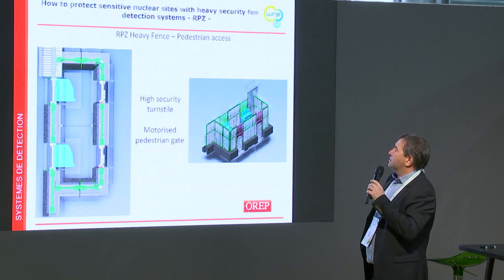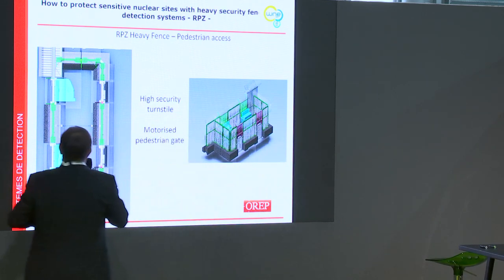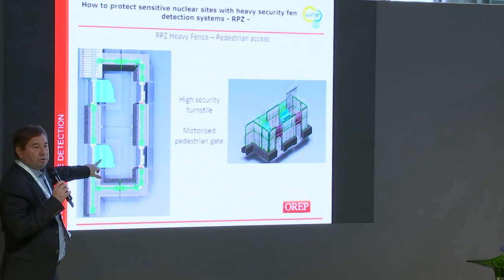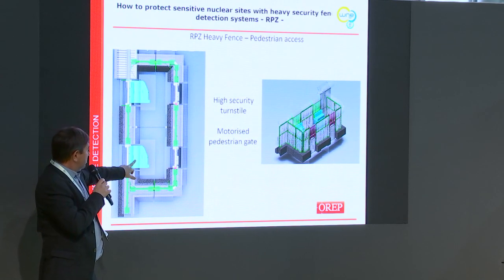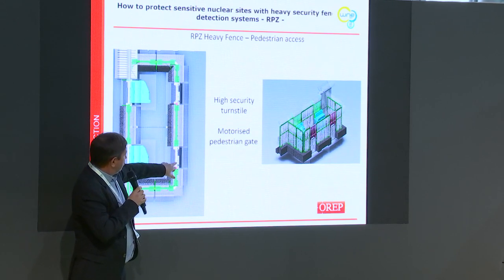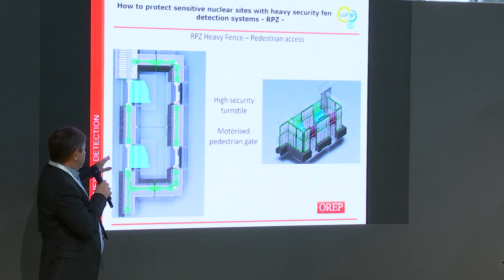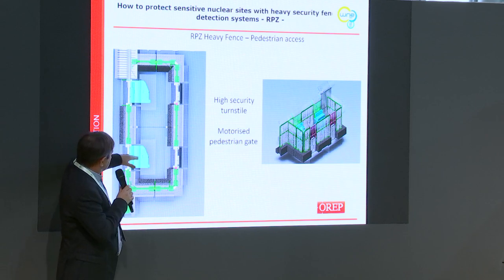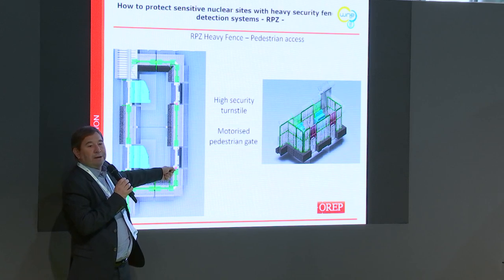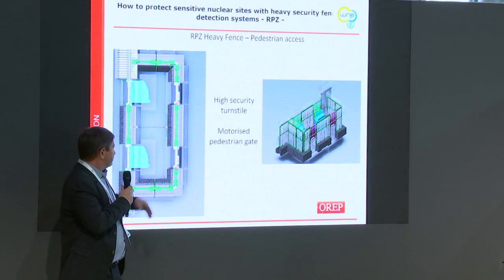Then we have the pedestrian access. On the pedestrian access, it is the same purpose. First, we have a high security turnstile, and there are a lot of manufacturers on the market doing this type of turnstile. And then we create a motorized gate with the same characteristics as the fence. So if the person comes to the turnstile, then he has a badge on the access control to open this gate. And this gate is motorized.